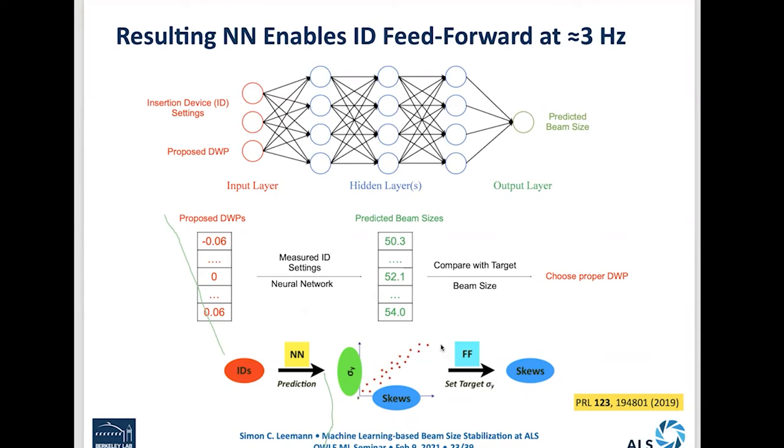And the feed forward goes in there and it picks the excitation that best results in the beam size that you're trying to stabilize at. It applies that. All of that is very quick, right? The network query takes, on the order of, 2 milliseconds, then setting these values on the skew quadrupole power supplies, again, that's just a couple milliseconds.